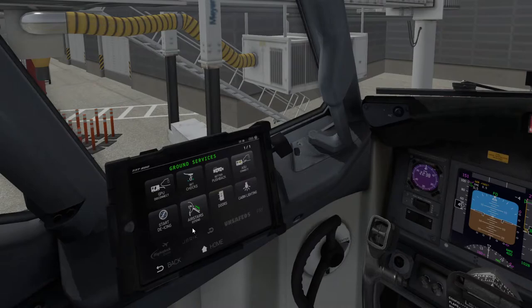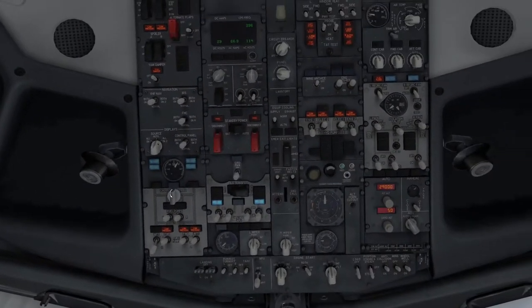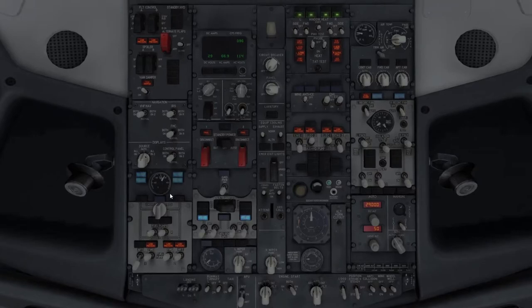Chocks are out. Okay, all doors and hatches are closed. Ready to connect. Okay, she's in her part of connect, and we're going to go ahead back to our checklist.